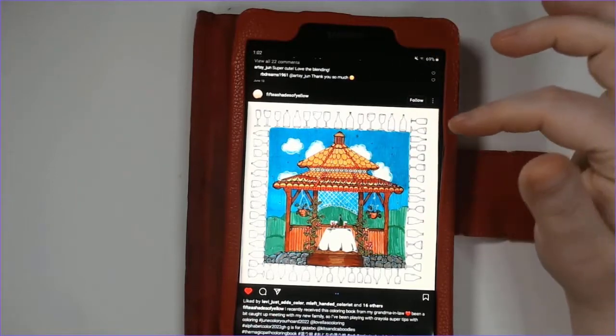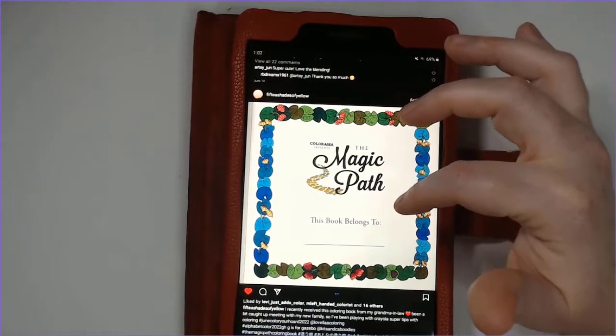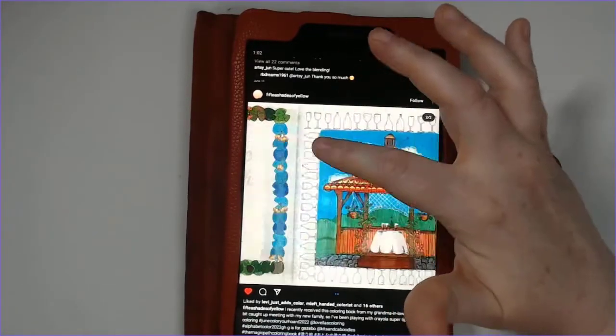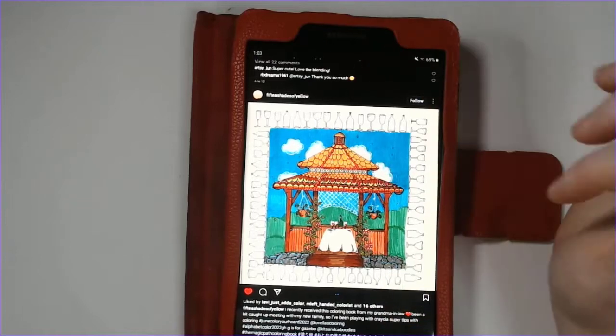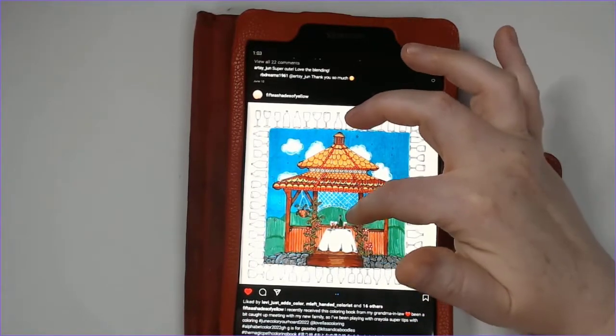Anyway, very cute picture. This looks very similar to one I have called The Coloring Journey, and I think it's a Colorama book. This reminds me of that book a lot because it looks very similar. But I love the colors on this. I love the colors of the gazebo, the yellows and the browns there. And just a great picture overall.